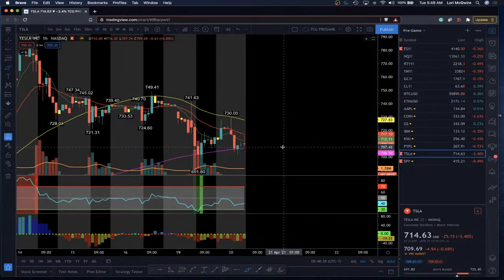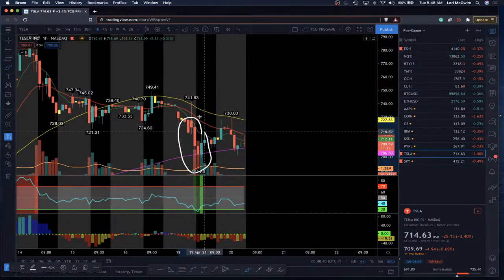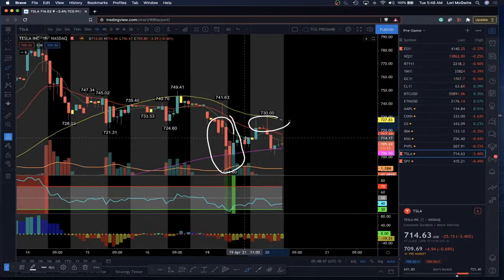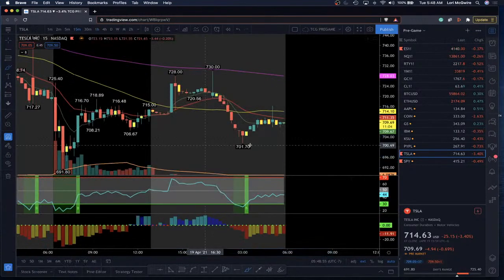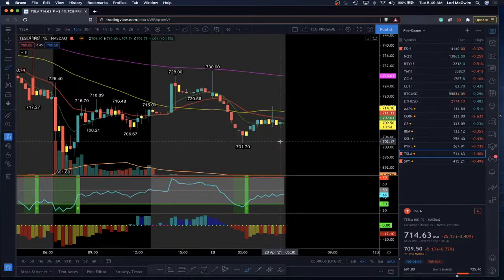Tesla had news about the autopilot crash. Here's news that Elon said, nope, it wasn't autopilot. The autopilot was turned off. Here's news that the Transportation Safety Board said, we'll be the judge of that. Give us those logs. We had a price target increased to 820 this morning by analysts. So what do you do with all this? Trade price action. You have resistance on Tesla at 708 and 730. You have support down at 707.74 and 701.70.